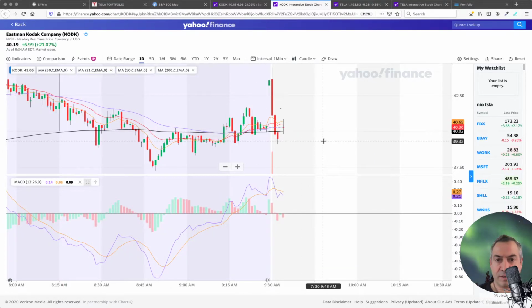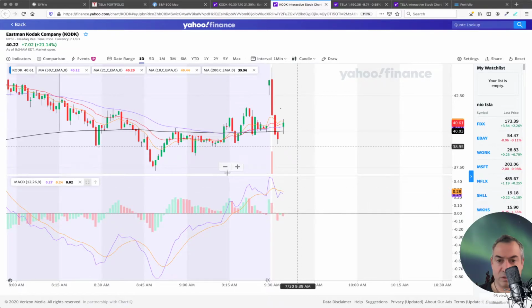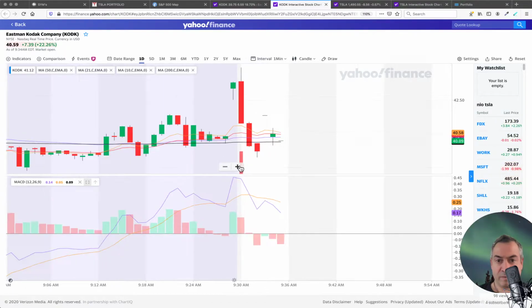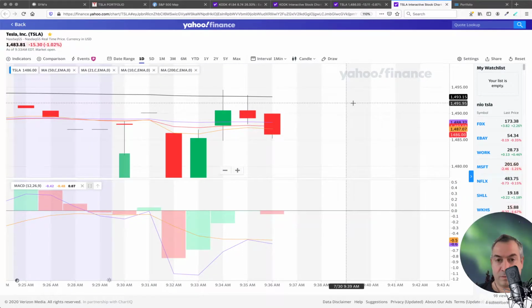And here we can see a lot of volatility. Look at these jumps up and down. And also, like in Tesla, a lot of short changes in decision. Bulls, bears, bears, bulls. So yeah, by now we'll leave it there. We'll keep an eye on it.